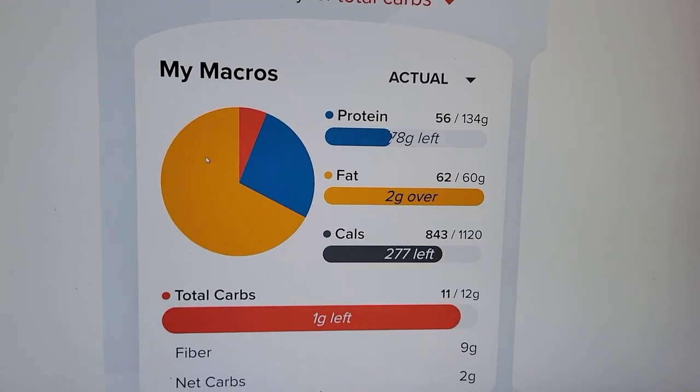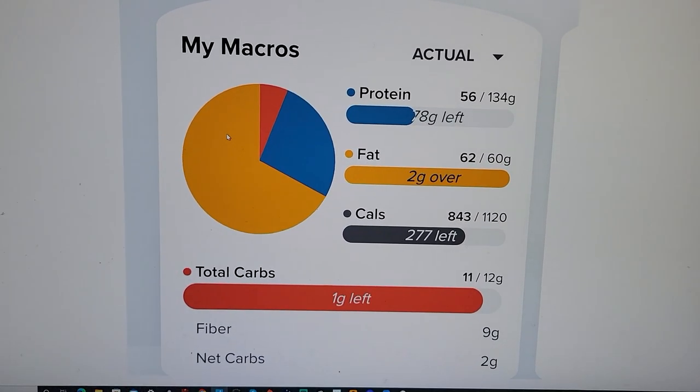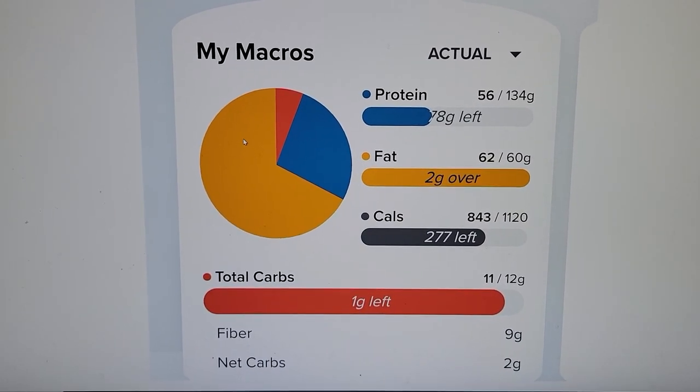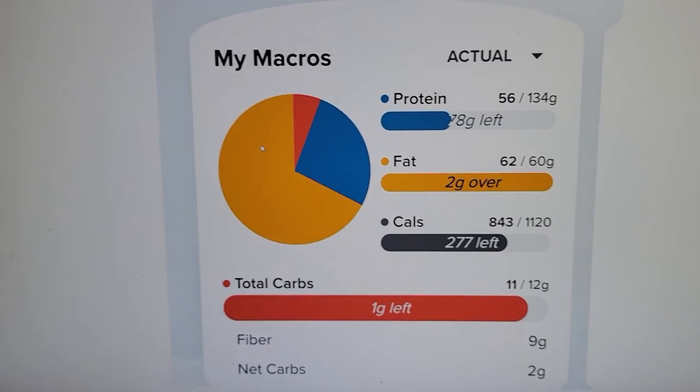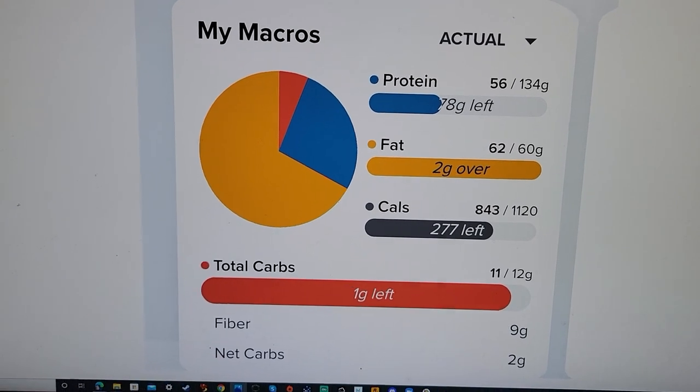Oh yeah, I'm going to show you my macros, my sleep, and my steps from yesterday as well. Okay, so my protein yesterday was 56. That kind of sucked. My fat was 62. My calories, 843. 11 total carbs and 2 net carbs.